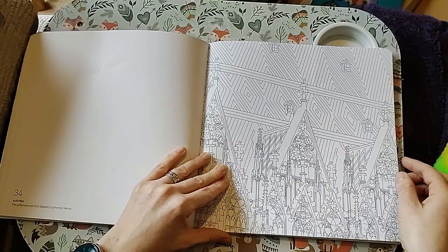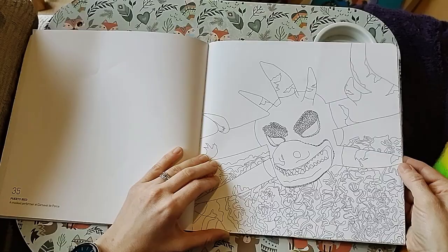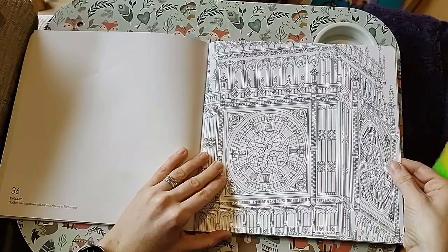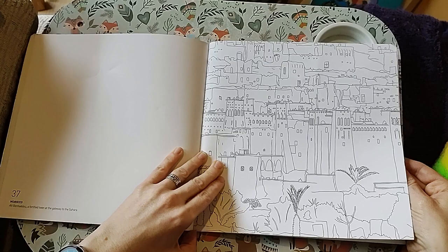Austria. St. Stephen's Cathedral. Or is it Stephen's? You never know, do you? Oh, this is a masked performer in Puerto Rico. Cute. Big Ben, yay, in London. And then this is in Morocco, fortified town. So, there you go. So that's all of those.